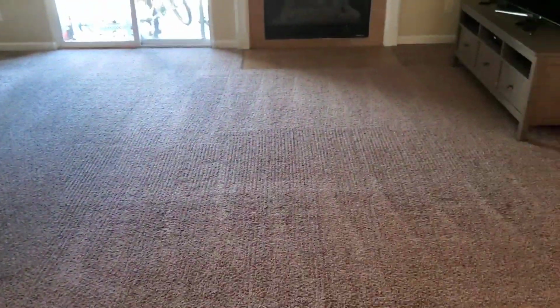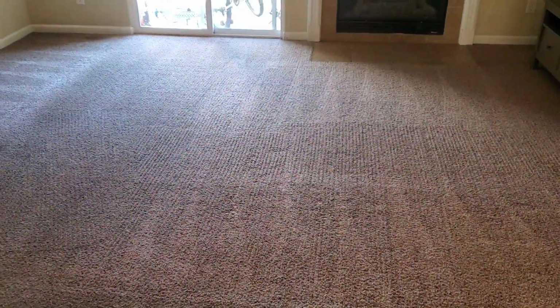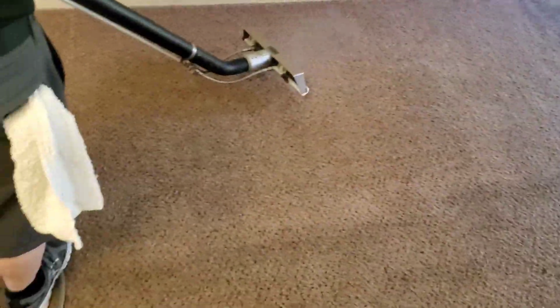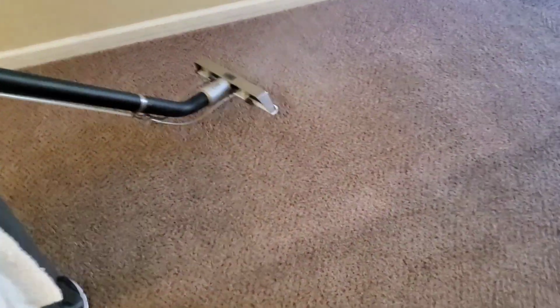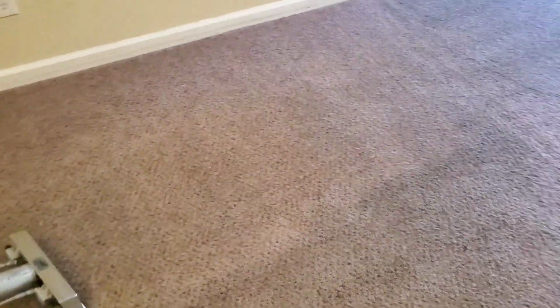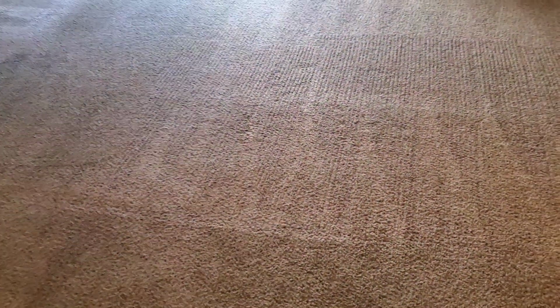So yeah, that's what we got so far, and you can see down here where we haven't really touched. This area wasn't as dirty as it is up there. When we started, that was pretty dark. But this area right here, as you can see, is a lot brighter. And it's a main traffic area, as you can see the difference there to there. So that's what we got going on at the first one. We got 2 more to do.